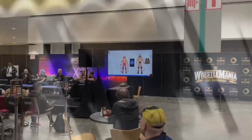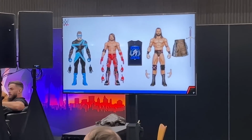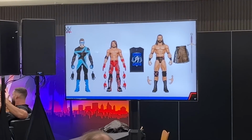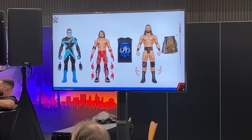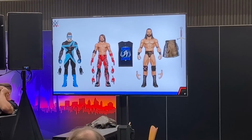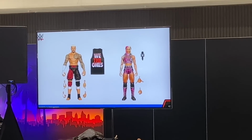Woof. Okay. We got a new AJ in red. AJ Styles in red. What do you think? So you saw the polka dot tribute Stardust as the boost. Now you've got a blue Stardust chase coming your way. Two Stardust. Blue Stardust. I'm glad I didn't get one. Dakota Kai coming in 2024. Okay, that's pretty cool.